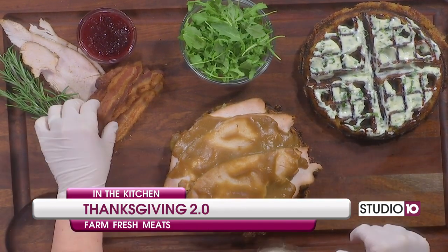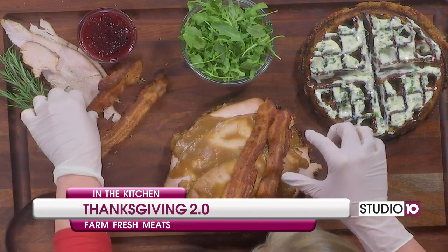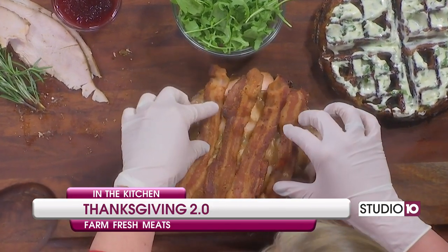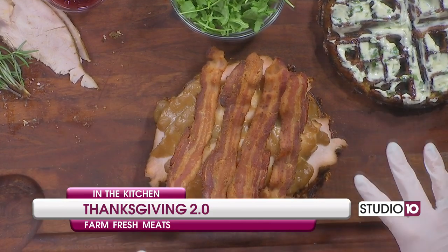Combining all of these things together is absolutely remarkable. You guys always have great bacon at Farm Fresh Meats too. Thank you. I have a bacon obsession, no joke. You bring it every time. There's nothing wrong with that. We're not complaining in the slightest.